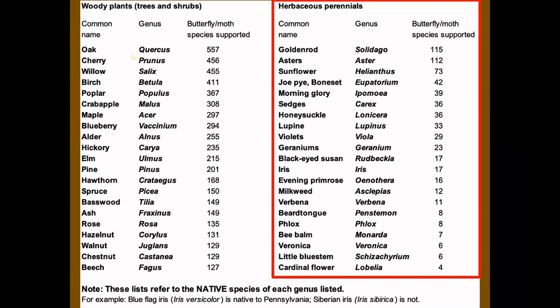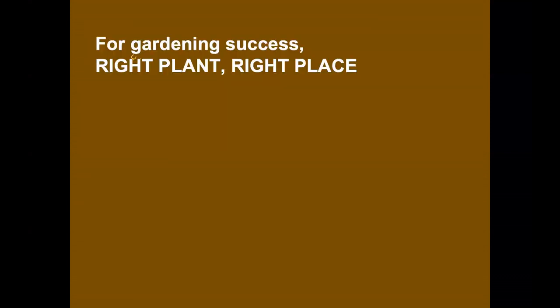And remember, more than 2,000 species of native plants in Pennsylvania. You will find things that you like, that fit your space, that are pretty, that will work well in your garden. So that goes back to fitting the space. It's all about right plant, right place.